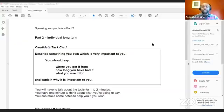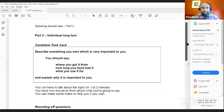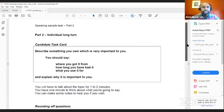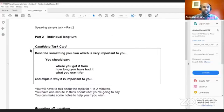Okay. So what I'll do is I'll share the question that I would have done with Karen, so we can have a look at that together. This is an official part 2 task, from the IELTS website, the British Council website. It's similar to what we looked at before, but this is the actual candidate task card that you will get. It says: describe something you own which is very important to you. You should say where you got it from, how long you've had it, what you use it for, and explain why it's important to you.